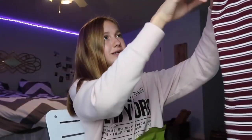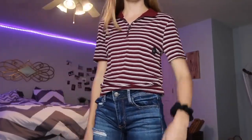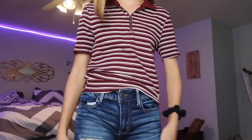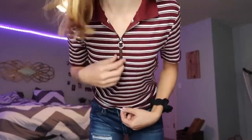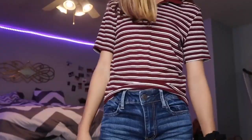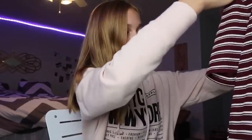Then the rest of things are shirts. So this was, I feel like, really trendy right now. Again, correct me if I'm wrong, but I've been seeing a lot of this type of stuff lately. First of all, stripes are really in trend. Second, collar, and next is these little zipper things. I feel like this is just an all-around trendy shirt, and it's really comfortable. So yeah, I just got this shirt. Not sure what I'm gonna pair it with yet, but I thought it was cute, so I got that.